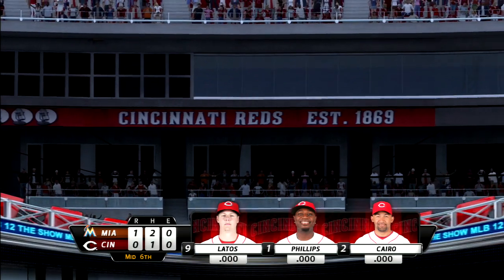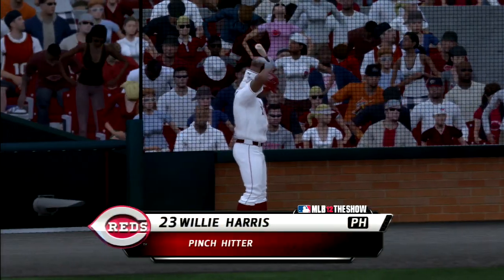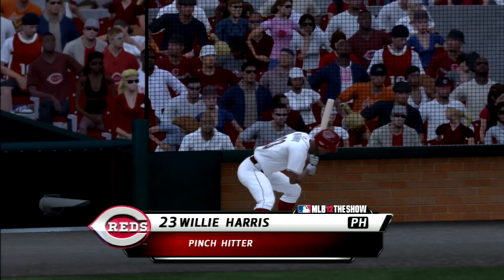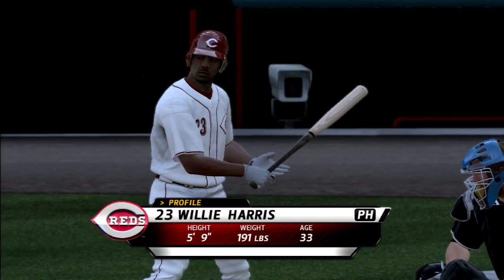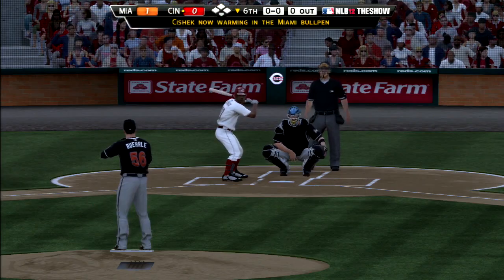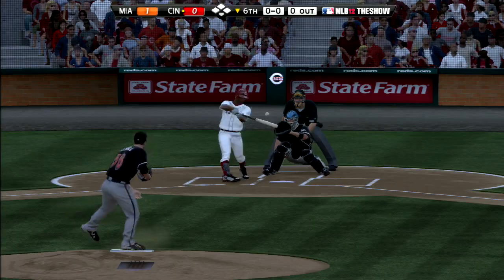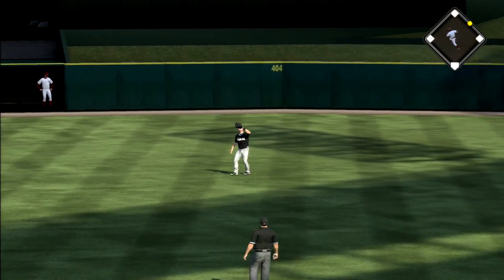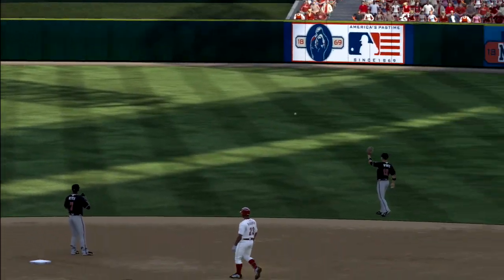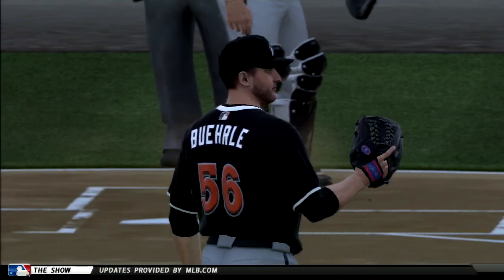9-1-2 scheduled to hit in the home half of the 6th. Miami's out in front, 1-0. Willie Harris is going to come off the bench as he'll be asked to lead off the bottom of inning number 6. And now the first pitch of the inning is sent in the air out to straightaway center. Coghlan is there, and these fans won't like that as it's a 1-pitch out to begin the home half of the 6th. Just another classic Mark Buehrle outing so far.